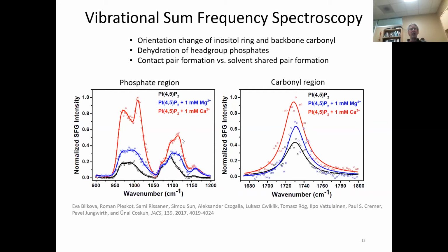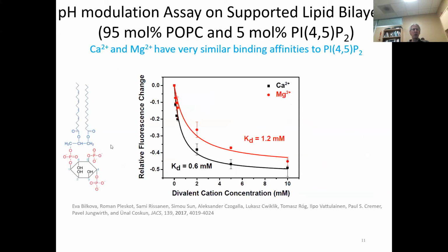And so this contact ion pairing that you're seeing here, versus much less contact ion pairing in the case of the magnesium ion, is decisive. So calcium is directly bound with a contact ion pair. More of the magnesium is in a solvent shared ion configuration. And that's leading to much better ordering here of this inositol ring. If we look further up, this is the carbonyl region. So now what we're looking at is further into the backbone, where we're seeing that this carbonyl stretch is organized.